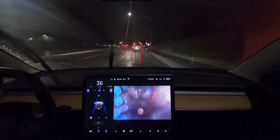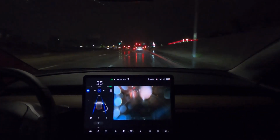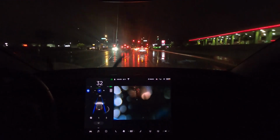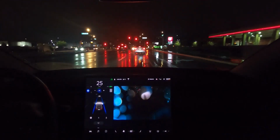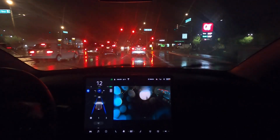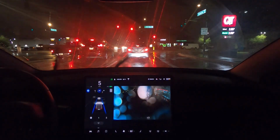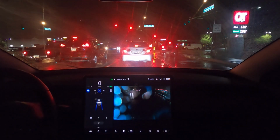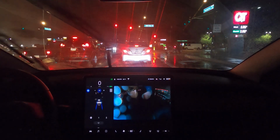Okay, making it through here. I mean, it's very impressive what it can do in the rain, and especially in the dark. All that stuff combined. Okay, coming to a slow, steady stop. Perfect. Wow. I'm a little shaky right now because of what happened back there.